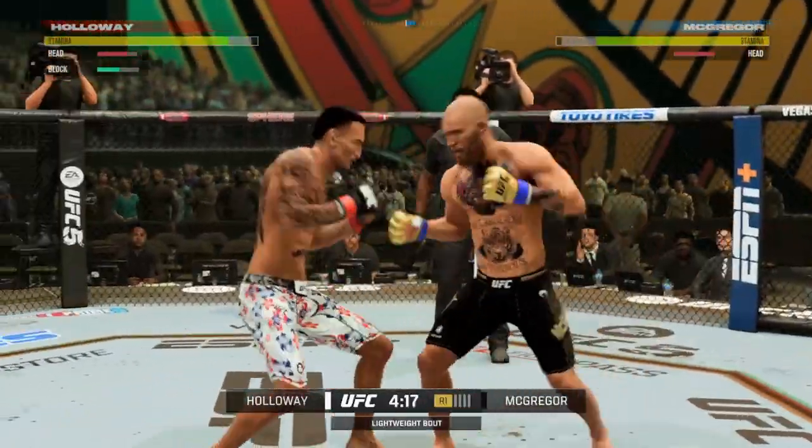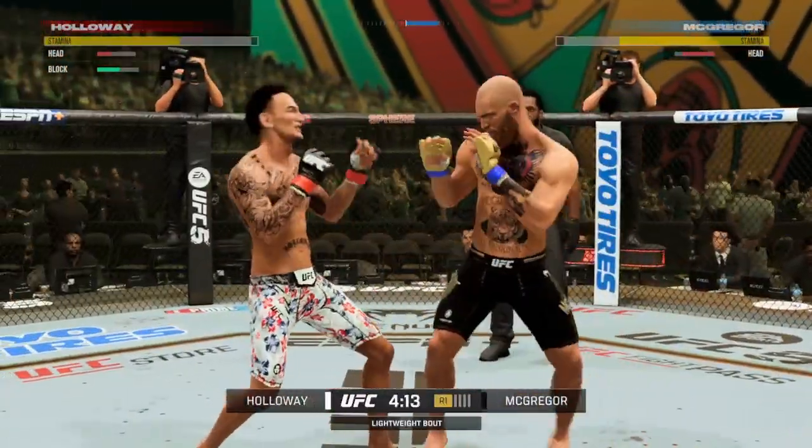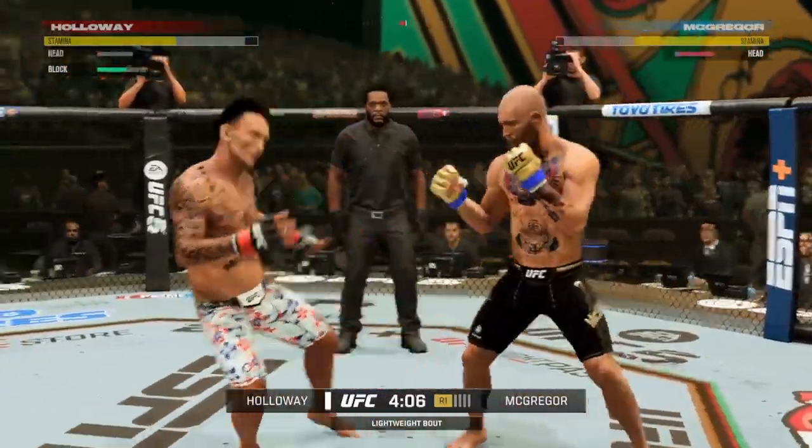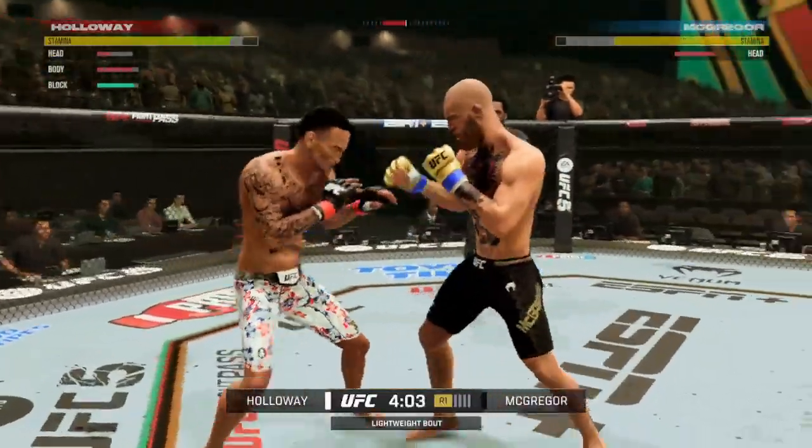Oh, significant strike attempt there. Goes to the spinning kick, but he misses. Big shot to the head. Oh, he's just hurt.